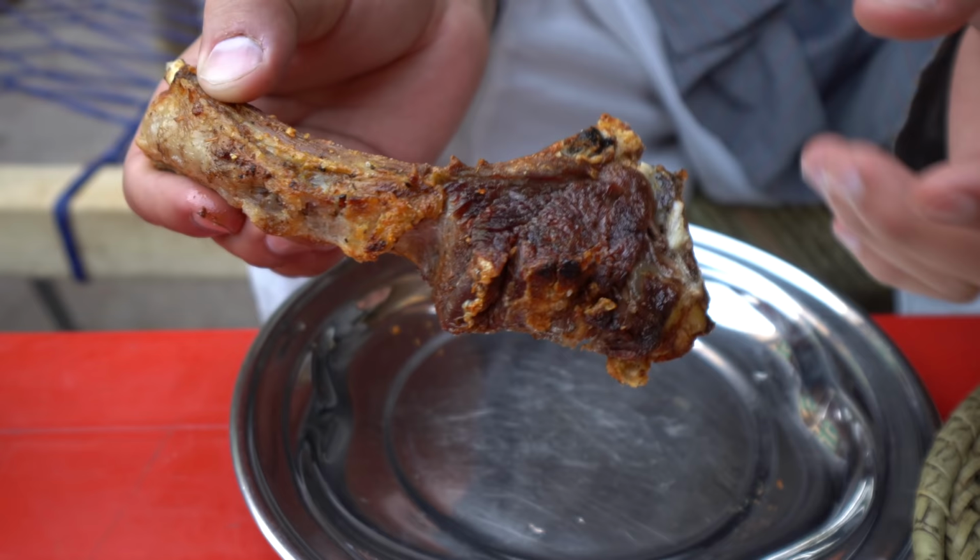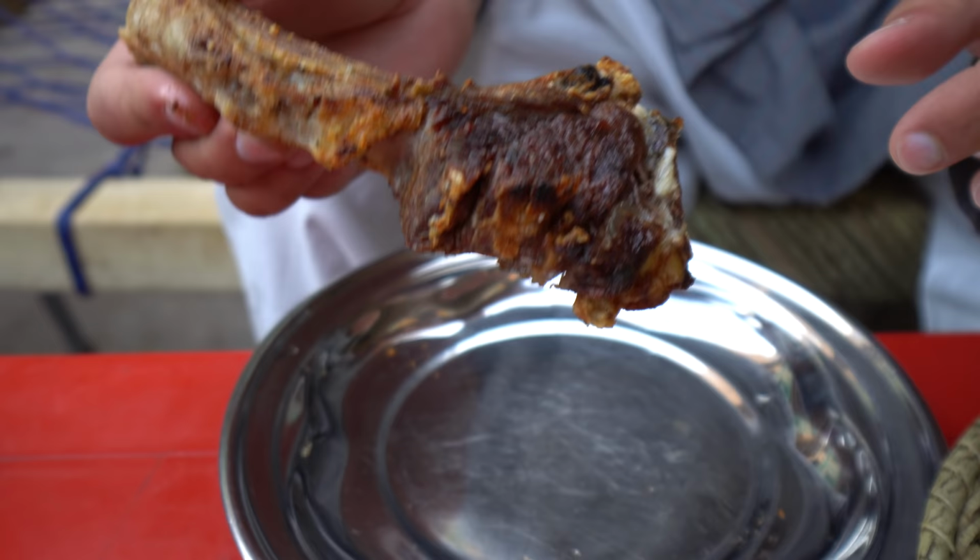A1. The wait is over, the charsi tikka has arrived. This is a beautiful looking lamb chop grilled over charcoal, and I don't know if they've been smoking some hash today, but that took about an hour to bring to our table, but that's okay because I think this is gonna be worth the wait. Let's try it. Oh man, yum.